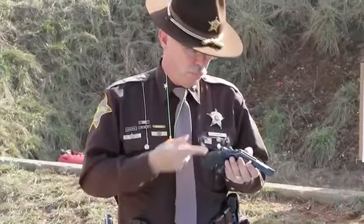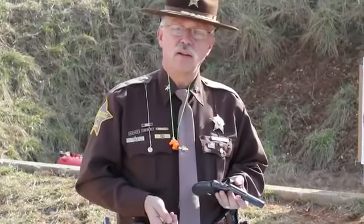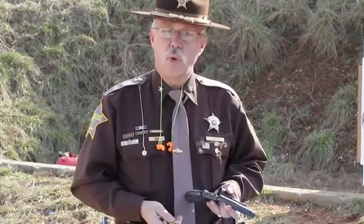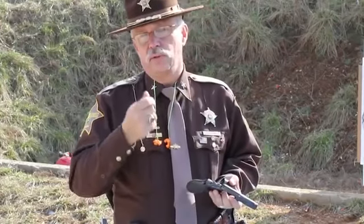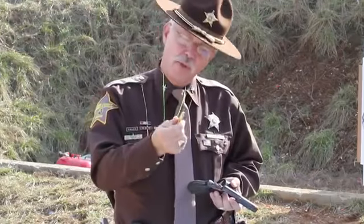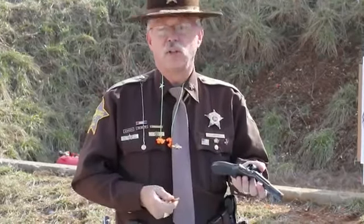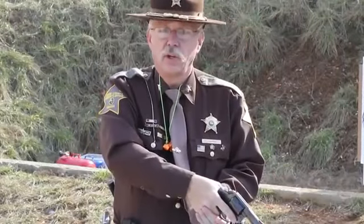This is a revolver. We don't see these as often as we used to. When I started my career 30 years ago, revolvers is what we were issued. So for the younger folks, let me demonstrate a little bit about how you reload or load a revolver. It has a cylinder that holds 5, 6, 7, 8, 10 rounds, and you simply load 1 round at a time into the cylinder, indexing the cylinder until you have the cylinder completely full. Close it up, and you're ready to go.